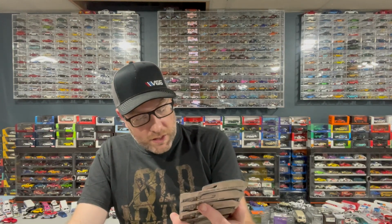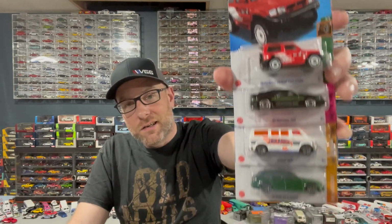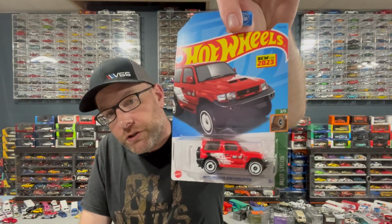So we got that. And then lastly, I just picked out some mainline cars to open because I got a huge pile of them I got to blow through. We've got the Mitsubishi Pajero Evolution, '84 Mustang SVO, Dodge Van, and '17 Audi RS6 Avant. We got those. And I think only one of them is a new tooling, right? Yeah, just the Pajero, I think, is the only new tooling in the batch. So we'll look at those.